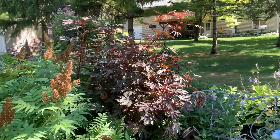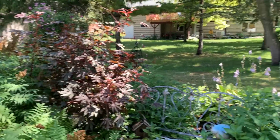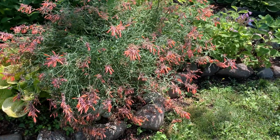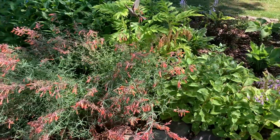More of the Mahogany Splendor hibiscus. Looks like it's leaning, but it can lean. I do love this. This is Agastache, Apache Sunset. I grew it from seed. Love it.